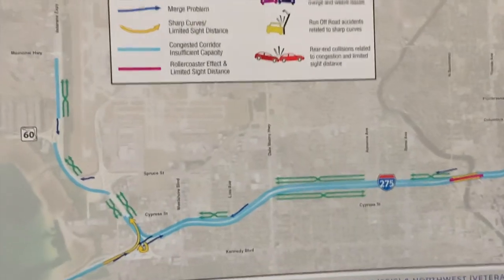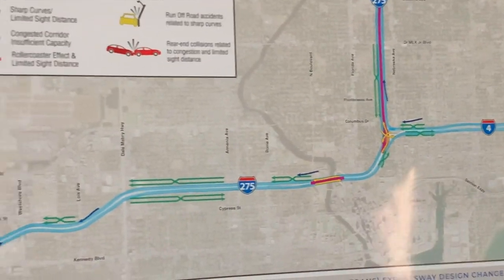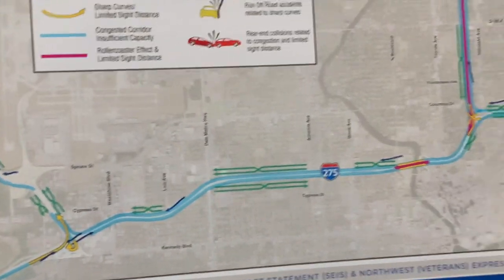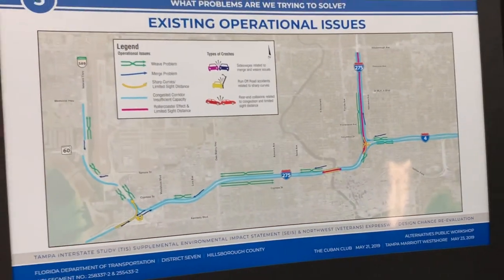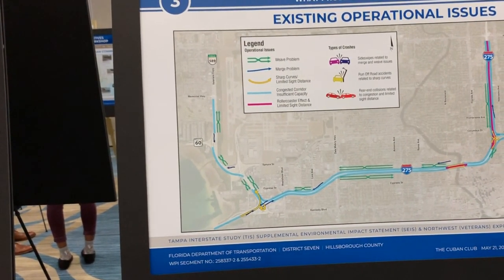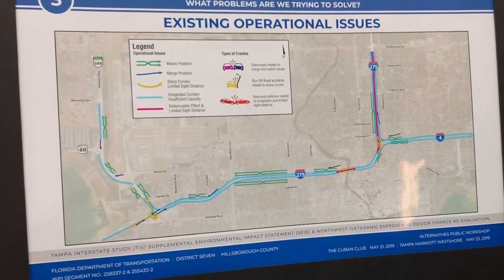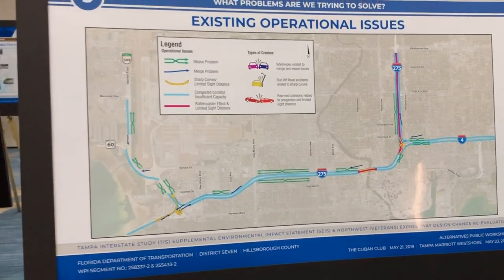Okay. So the biggest problem I see is malfunction junction. Why the Hillsborough River? I'm curious. Why there? Why is there a... That's there because the Hillsborough River has... it's required to have a 45-foot clearance. It's just not so it's higher location than other locations on either side.